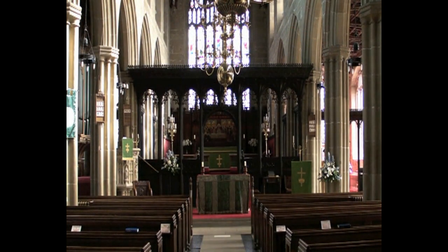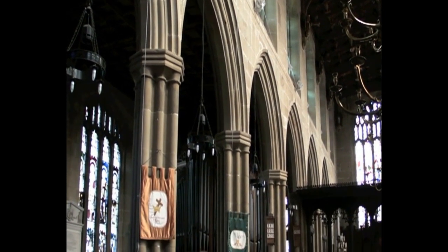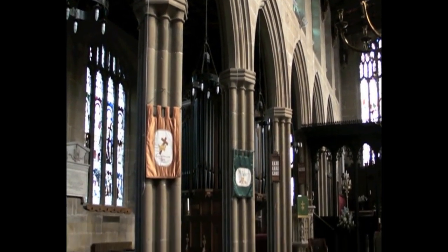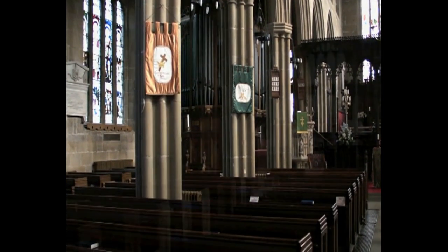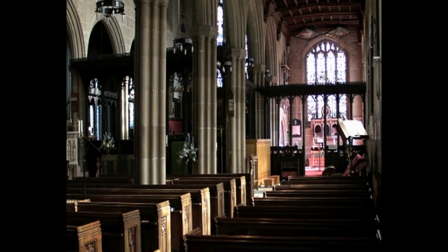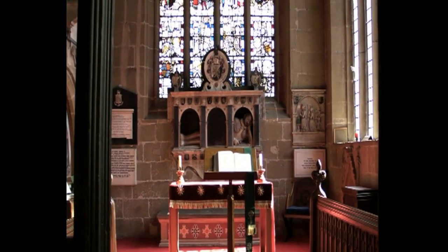The church was built during the last decades of the 15th century, and amongst its many highlights is the memorial to John Trevor, who died in 1589. He lived in Trevellyn Hall in Gresford. He certainly looks relaxed these days.